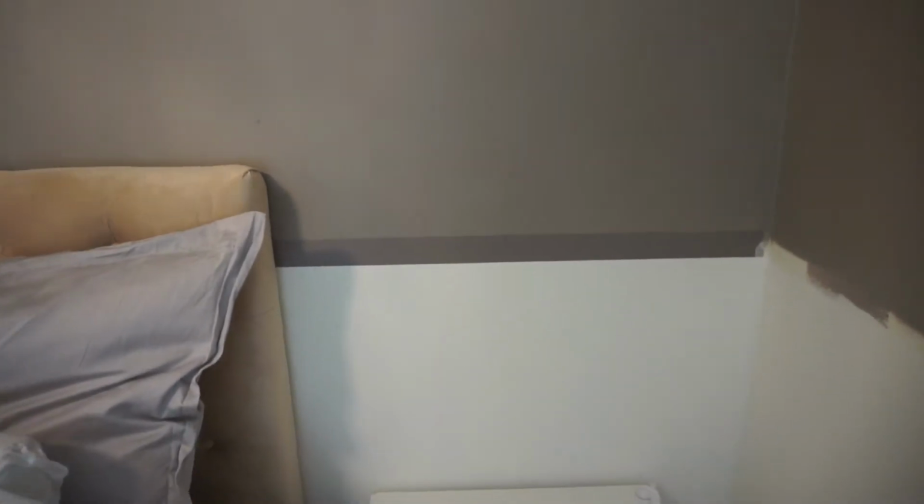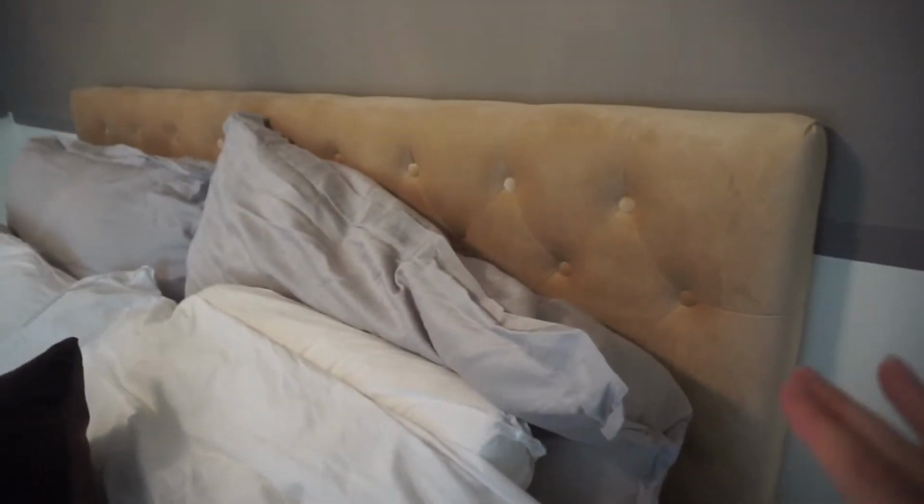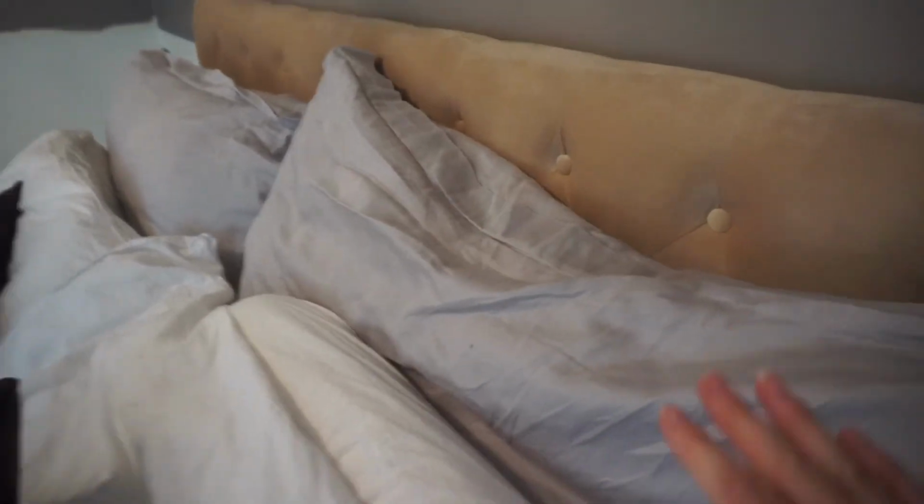So here you can see how it looks right now. As you can see, I still have the tape on the wall here, so I need to peel that off. So the wall trim is going right there where it's a little bit darker. That is the color that was originally on this wall, so I decided to divide it into two parts. Here is the new headboard that we got. I absolutely love it. It is so soft, so beautiful, and I love that it is tufted, but don't mind the pillows right now. I need to go and get some new pillows because purple doesn't go with the room anymore. Here you have an overview of the room.